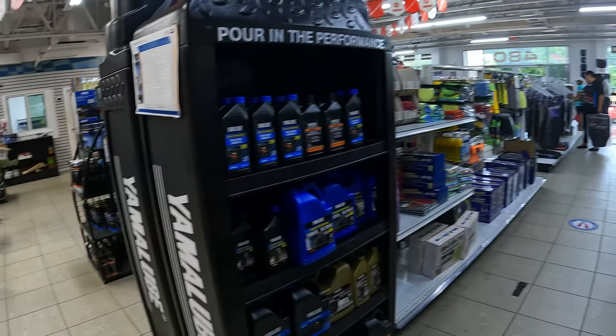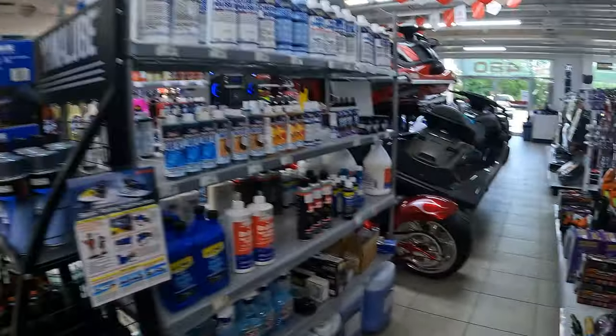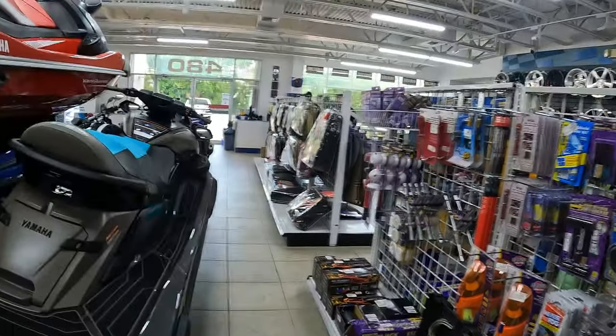You have a customer service rep there assisting customers. Now this aisle, you have cleaning stuff as well. This is most of the cleaning stuff here. And car perfume. There's a wave runner here as well.